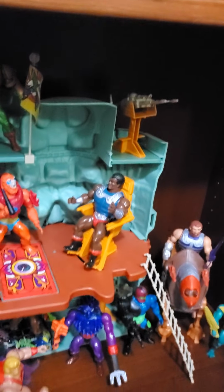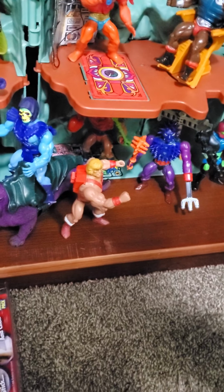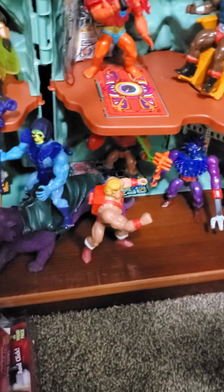That is an original Castle Grayskull, almost 100% complete. Missing one thing. Three things, actually. The short sword, the small gun, to the weapons rack. I don't know if you can see that down there. And the flag is missing. Not this flag, but it's more like a banner. Other than that, everything's there. Most of these He-Man figures are complete. Some I got to pick up a few things for.